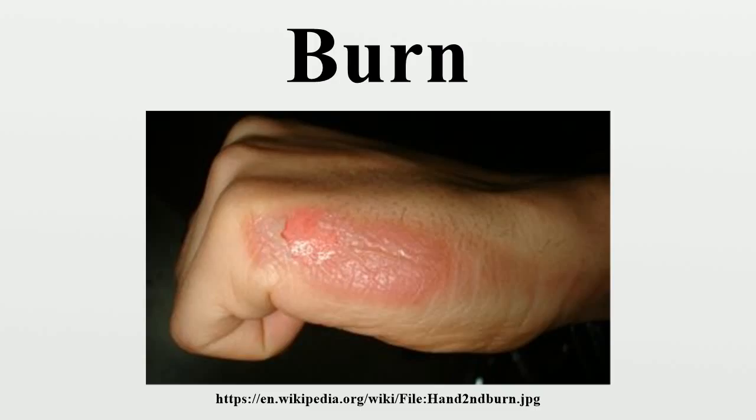Wound care. Early cooling reduces burn depth and pain, but care must be taken as overcooling can result in hypothermia. It should be performed with cool water, 10 to 25 degrees Celsius, and not ice water, as the latter can cause further injury. Chemical burns may require extensive irrigation. Cleaning with soap and water, removal of dead tissue, and application of dressings are important aspects of wound care.